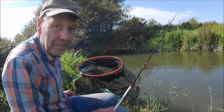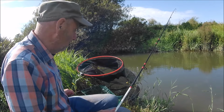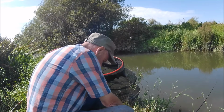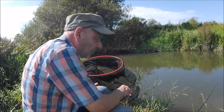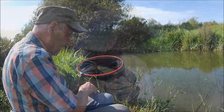This is probably the best session I've had on the river, by a mile on sweet corn. I've never done brilliantly on it on the river in the past, but today. Oh, this is brilliant. Right, of course, this is a lump. This is bigger than the 3 pound one I had. Right, let's get her sorted out and then I'll show her to you.